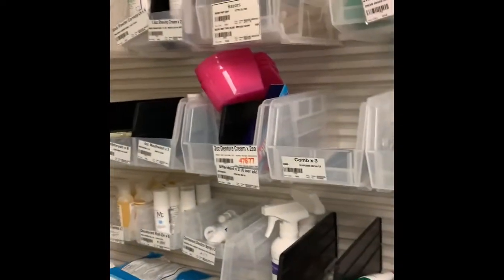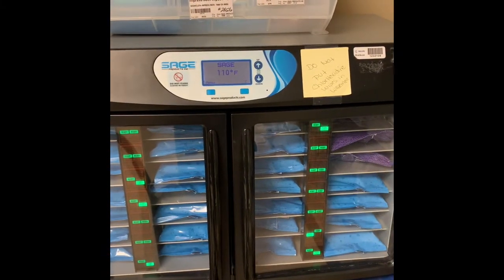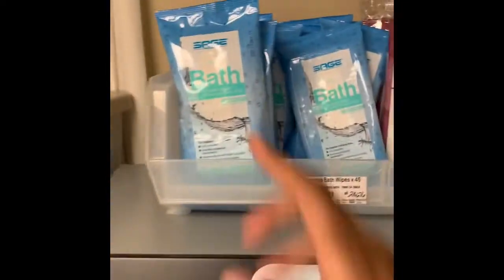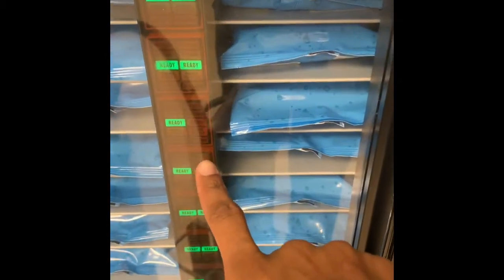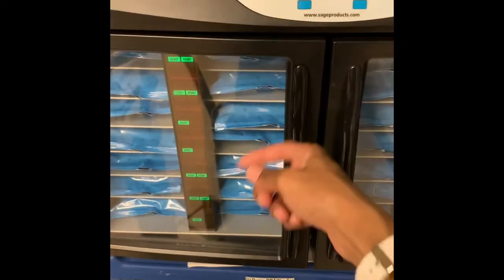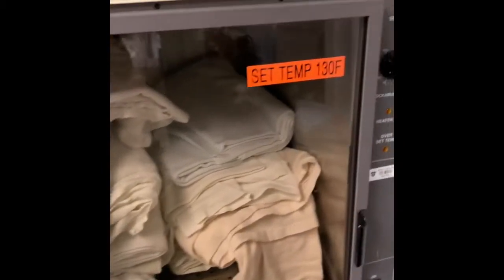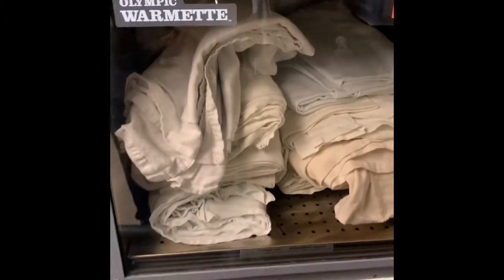More supplies. Over here we have a warmer for our washcloths. So when we wipe a person's butt, we don't wipe them with cold ones. We put them here in the warmer. All the ones that are flashing, it says take first. All the ones that are green are ready to come out. When we take one out, we put another one back in. Over here we have our blanket warmer. It's supposed to be at 130 degrees, which it is, and it keeps our blankets warm, just in case somebody needs a warm blanket.